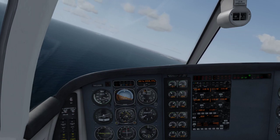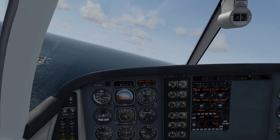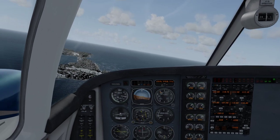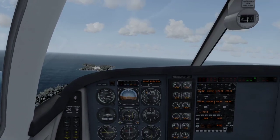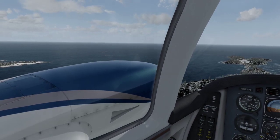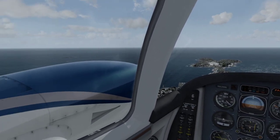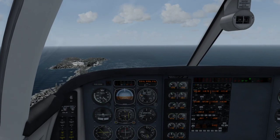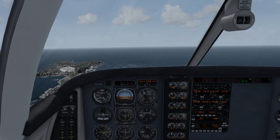Try to take this out just a ways here and make sure we get nice and slow. Don't need to be in a big hurry. There's our island. Okay, we're in good shape. Take it clear out past the end of this island, I think, at least before we make our turn. That way we can be fairly well. I want to try to be configured here before I start to turn base.